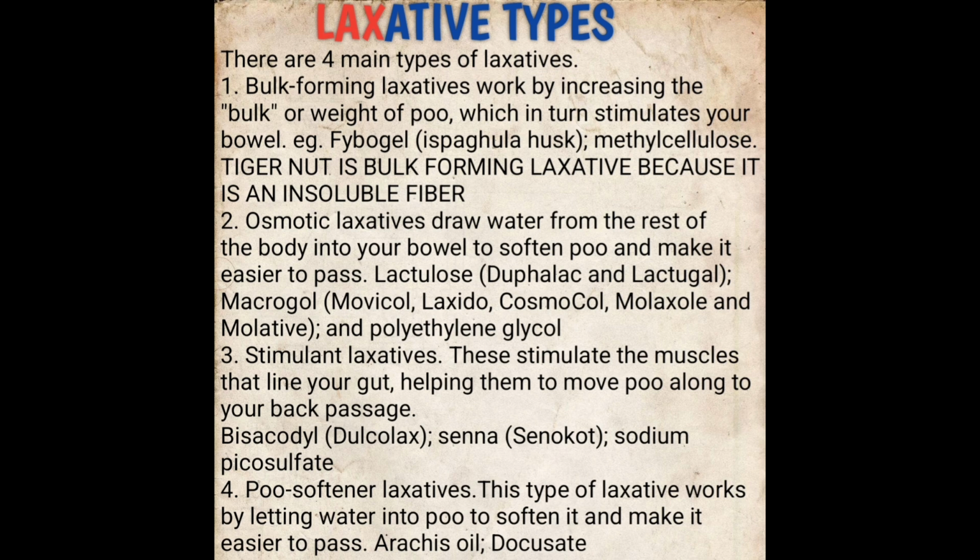It retains its own integrity, and because the waste is soft, the poo is soft, it will easily come out. The other ones are osmotic laxatives, that draw water, just like when you use MC salts. The examples of osmotic laxatives are listed there. Then there is the stimulant laxative. This stimulates the muscles that line your gut, so it makes the movement towards the rectum.